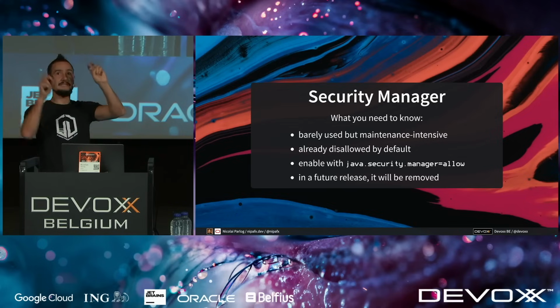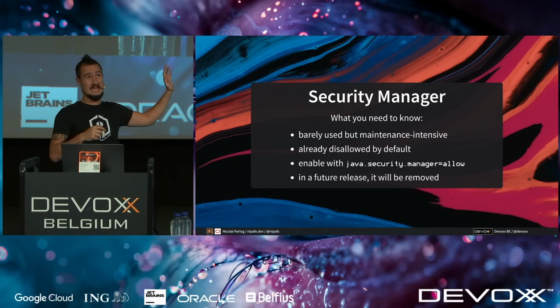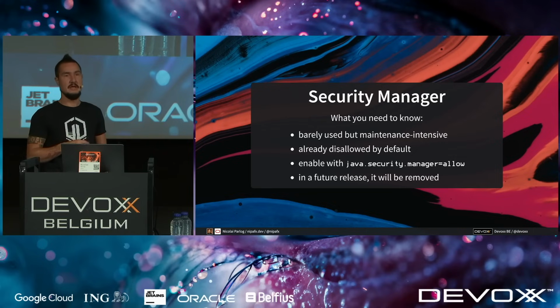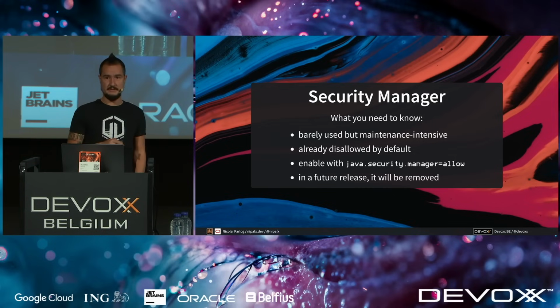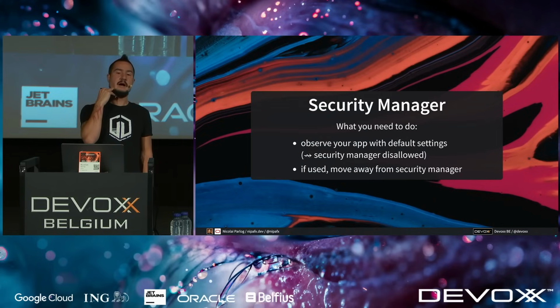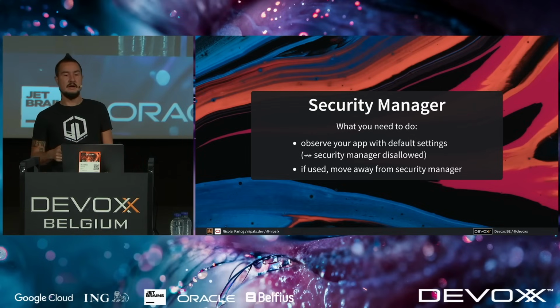It's already disallowed. When I say already, I'm talking about the newest version, 23. If you're on 17, it has not been disallowed by default. In the newest version, it's disallowed by default. You can re-enable it with allow, and as before, at some point this will not be possible anymore. So what you need to do, if you are running on 23, is observe your apps with those default settings, where the security manager is already disallowed, so you see whether everything behaves as before.